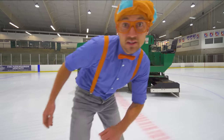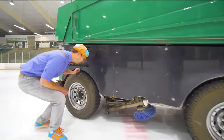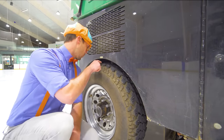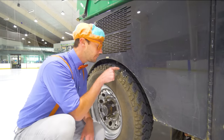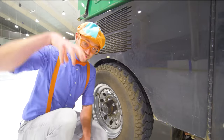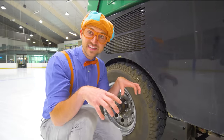Hey, speaking of wheels and tires, come check them out. Whoa! Looks like the tires have these little metal spikes in them. Do you see them? Boop, boop, boop, boop. These spikes are used to dig into the ice and grip the ice so then the Zamboni doesn't slip and slide when it drives on the ice.